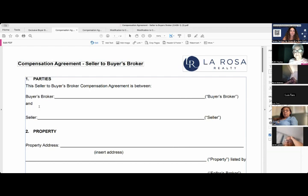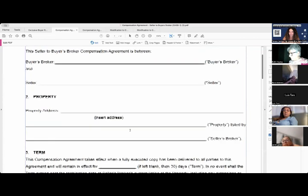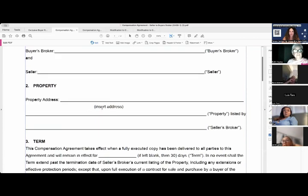La Rosa Realty, and the seller, whoever the seller of that property is. Okay. The property address. I would also put the property description, right? So put the property address and the property's description. Listed by seller's broker if they have a broker, because they might not have a broker.